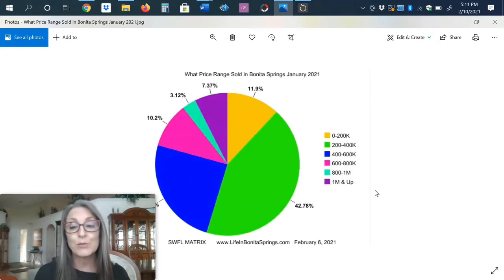As far as what price range is selling, the majority of our sales are under 600,000. So this blue section, the green section, and this gold section, that is 600,000 and under, and that is the majority of our market. Looks like if you're a bargain hunter and you can afford it, the 800 to a million would be where you want to be looking. That is a very small piece of the pie. That's consistently our small piece of the pie.